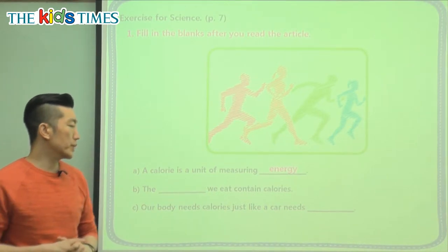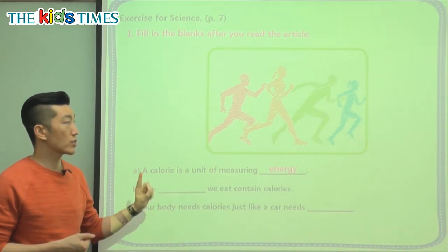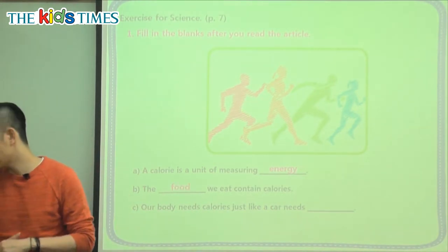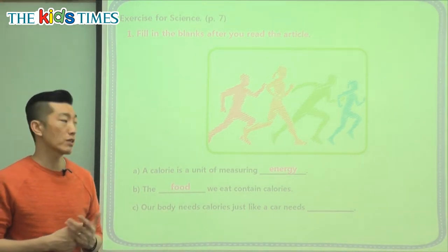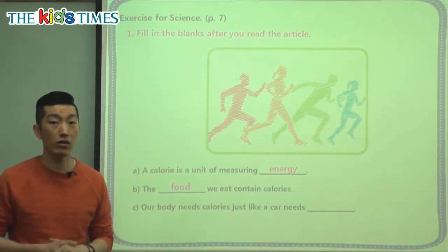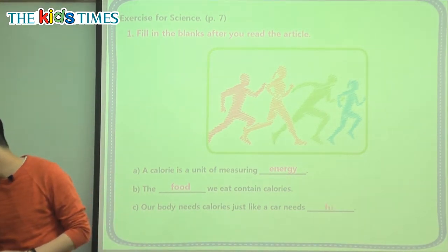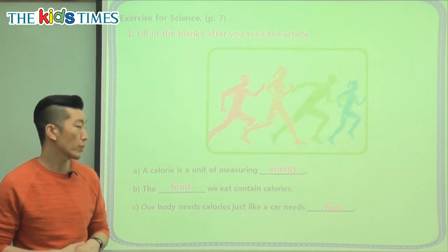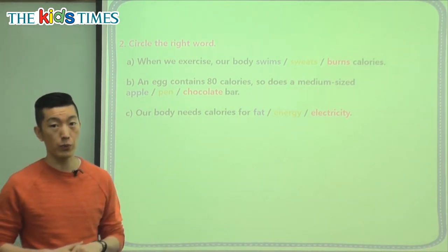Here it says, the blank we eat contain calories. So what is it that we eat that has calories in it? We said that just like a car uses fuel or gasoline, our bodies need what? The food we eat contains calories, right? Different foods have different amounts of energy or calories in them. And the last question here says, our body needs calories just like a car needs what? We talked about this, it's not water. Cars don't need food, but cars need fuel, or gasoline. This is what we put inside cars so that the cars can run properly, or run in the way that it should. And you and I need food so that our bodies can work in the right way as well.